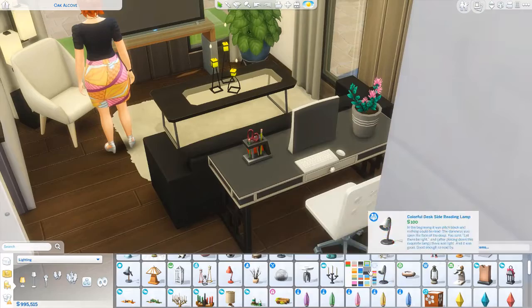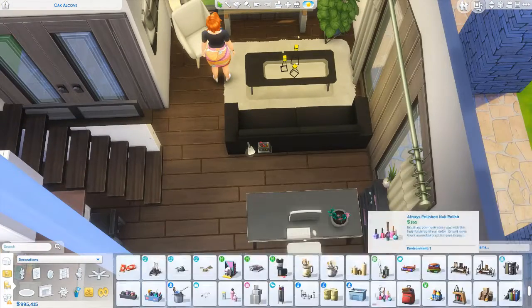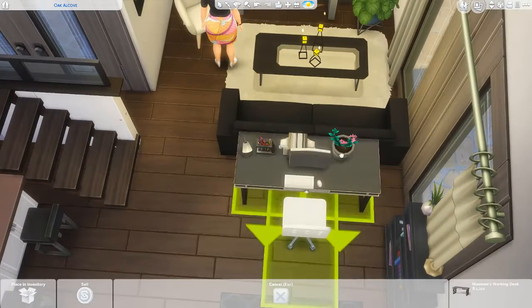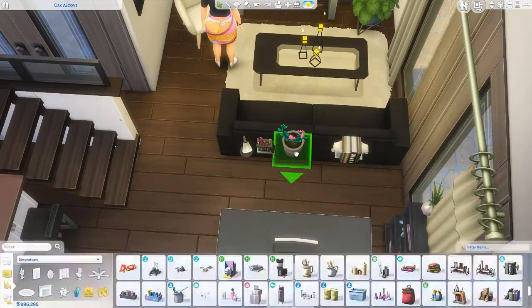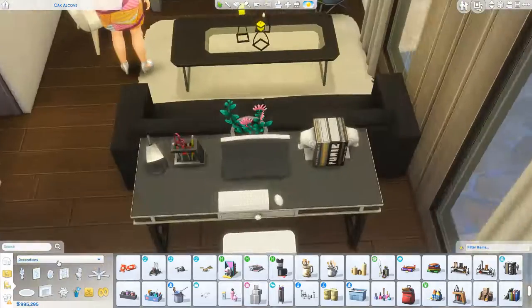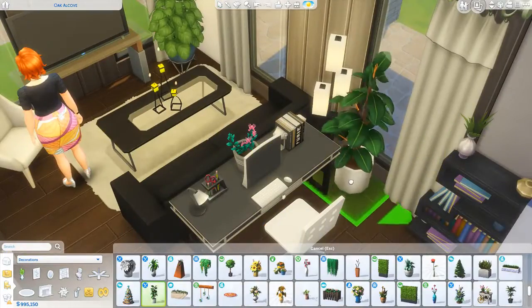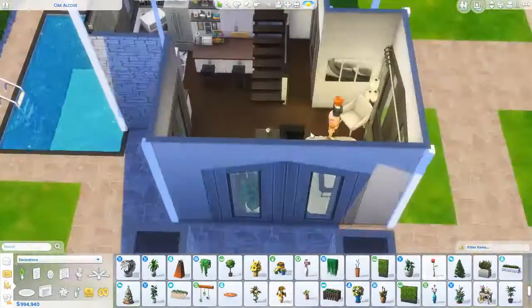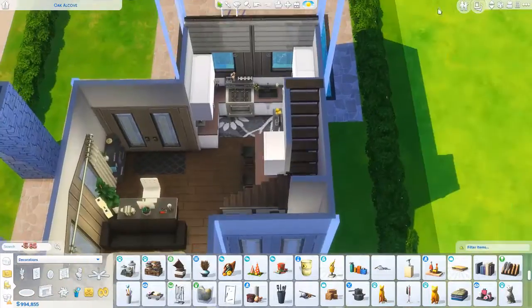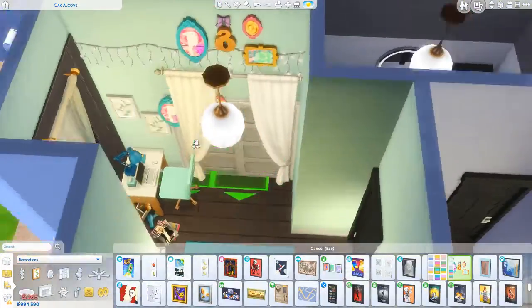In the last tiny home that I did, I actually just used the little island counters and put a laptop there, but I really wanted to have a separate desk over here, so that's what I did, and I think it works pretty well. I stick a little bookcase over here along with some lights and a plant, and then that's pretty much it for the inside of this build. I put a little coat rack over there and some pictures throughout here.